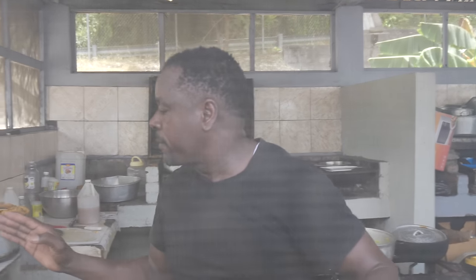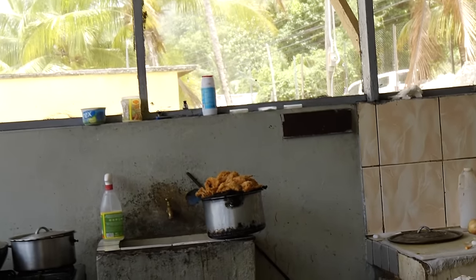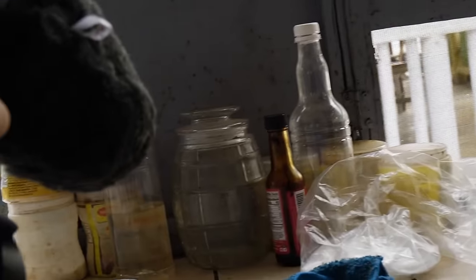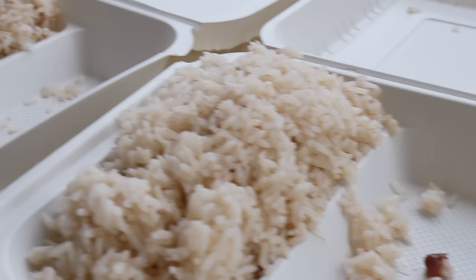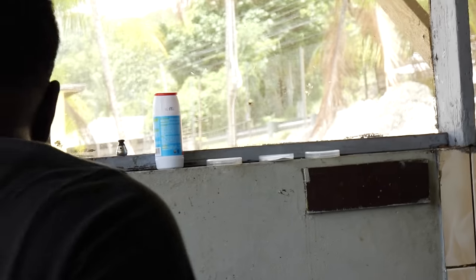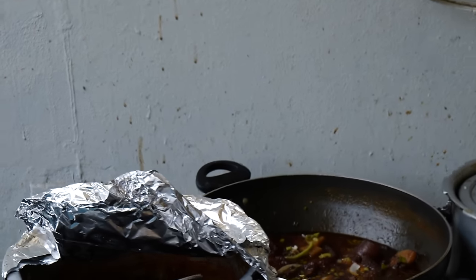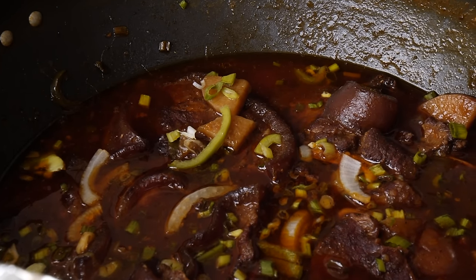I have cow foot. I have fried chicken, I have pork chops, and I have home style chicken. That sounds good. Thank you so much. Wow, it smells amazing. So, rice and peas. He's smiling. Let me see that. Wow, what a pot, a nice pot of rice and peas. And you have the fried chicken, and the pork chops right there. Oh my gosh, that actually looks amazing.